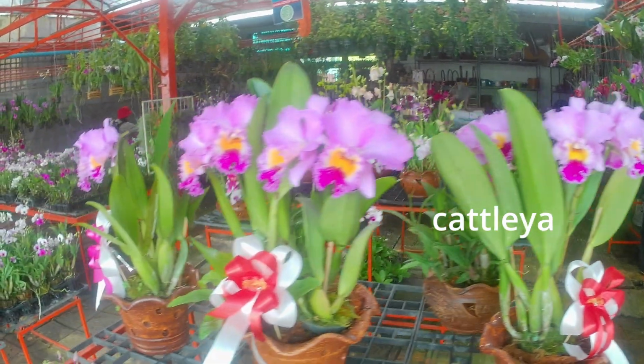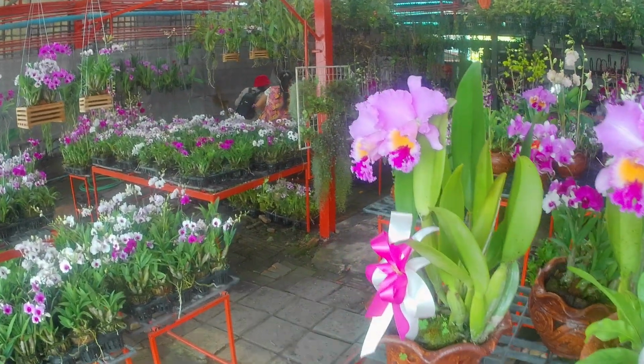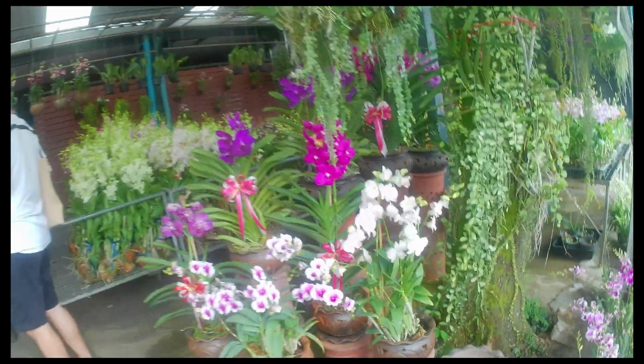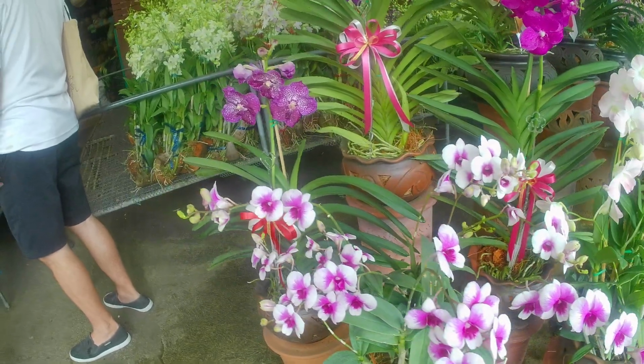When they eventually dropped off, we would just hang the plant on a tree in the garden and wait for it to flower again. If you just wanted cut flowers, you could go to the Lamyai market in town, right next to the Ping River. But we like buying the whole plant.